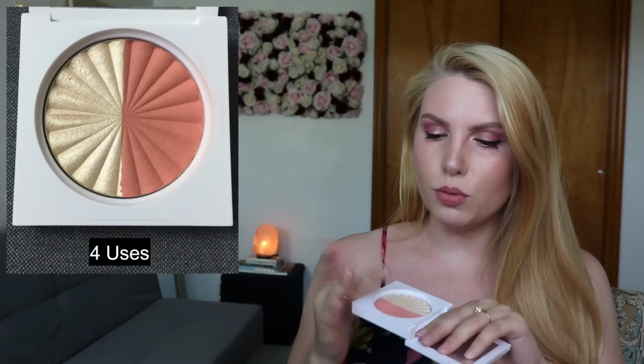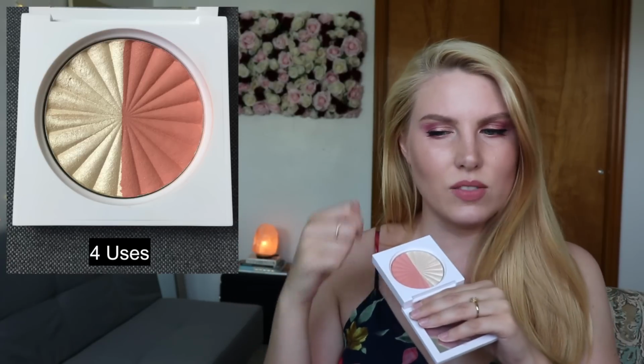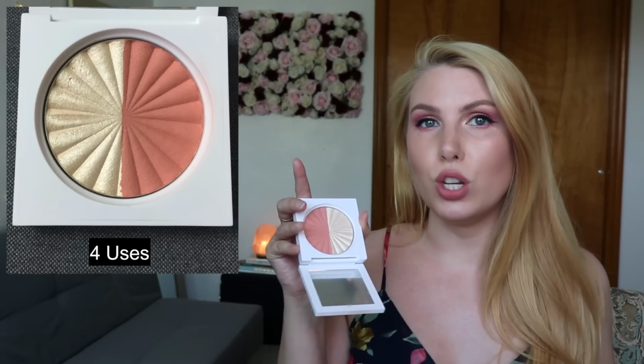It is very hard pressed, so it's not the most pigmented blush that I own, so whenever I do use it I kind of have to dig a little bit and I have to be more precise so that I don't get too much highlighter on my brush. Lovely product, I think it's nice. I like all of the blushes that I own. I don't own any that I don't like, so really it's just because it's so new that I've used it so few times.